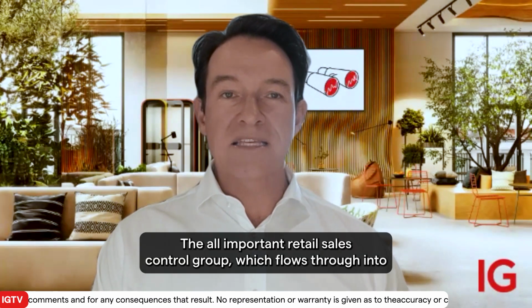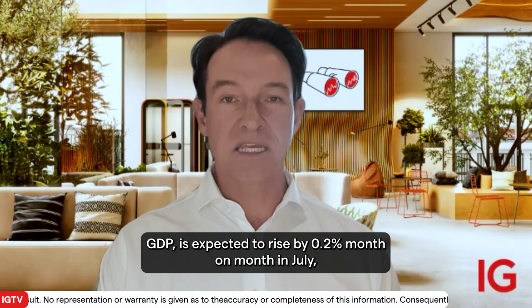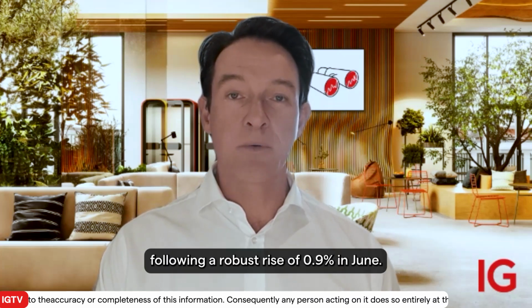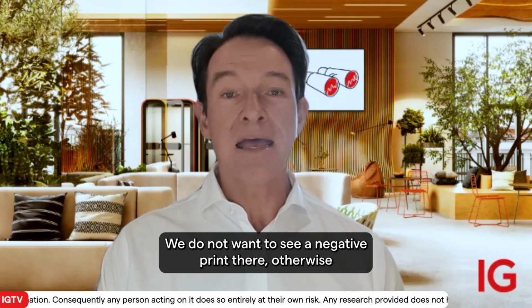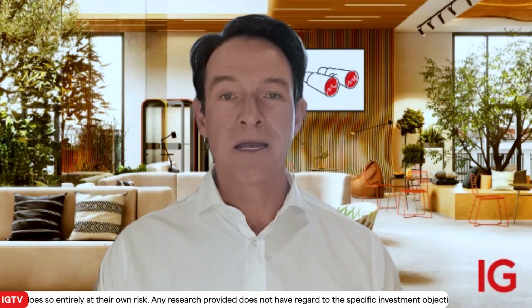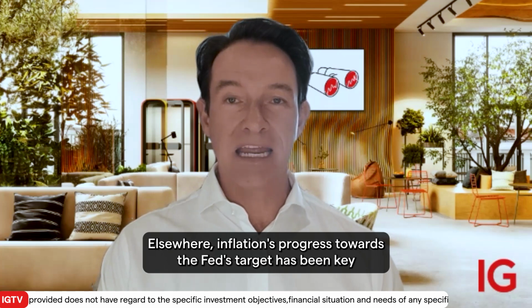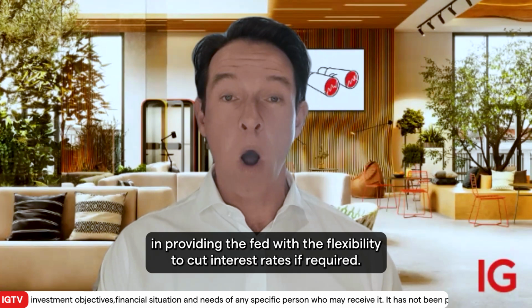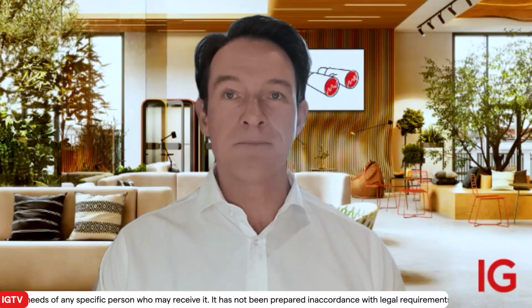The all-important retail sales control group, which flows through into GDP, is expected to rise by 0.2% month-on-month in July, following a robust rise of 0.9% in June. We do not want to see a negative print there, otherwise we could easily see a repeat of last week's fireworks. Elsewhere, inflation's progress towards the Fed's target has been key in providing the Fed with the flexibility to cut interest rates if required. As such, this week's CPI data will also be closely monitored.